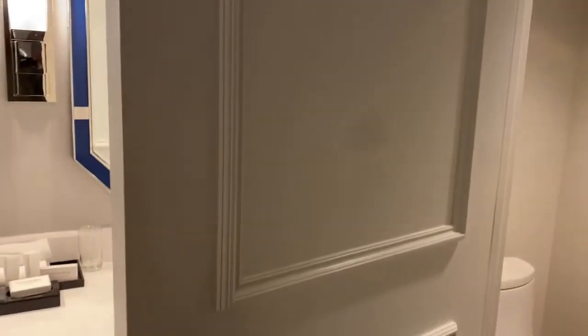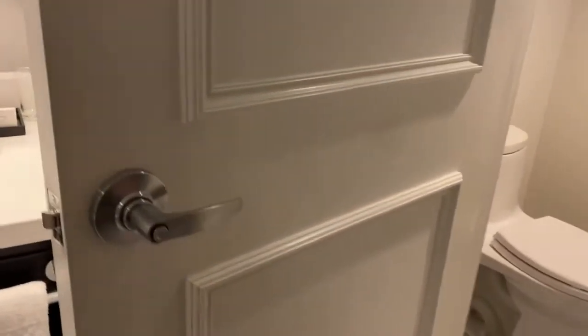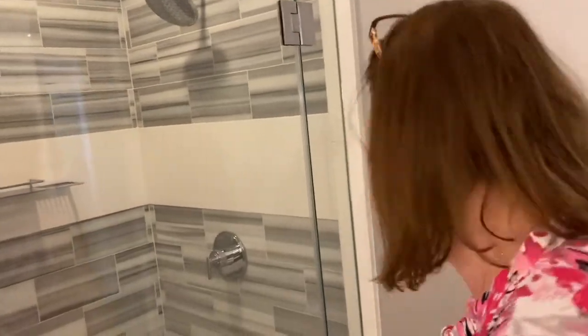And a nice door for privacy. Even has a lock. I don't know who needs a lock, but if you do, it's there. We like the bathroom. I love the bathroom. And then entering the hall. This is just fancy doors to cover the furnace and stuff, or air conditioner or something.